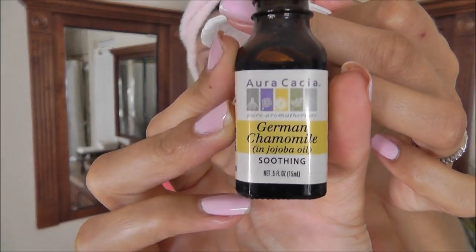So I'm going to use neroli, just 1 drop. And then the next one is German chamomile, which is also already blended in jojoba. So just 1 drop of that. And then I'm choosing lavender, which is straight. So just 1 little drop of that.